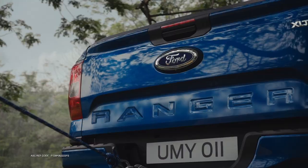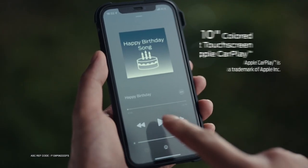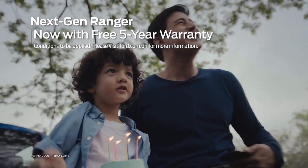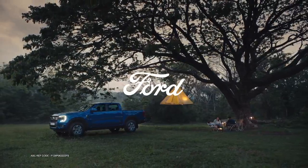Who said happiness can only be found on the ground? Next generation Ford Ranger. Do the undone. Reserve yours now on Ford.com.ph or at your nearest Ford dealer.